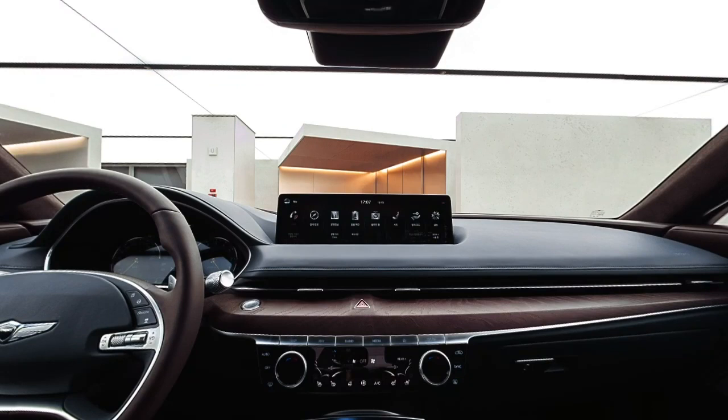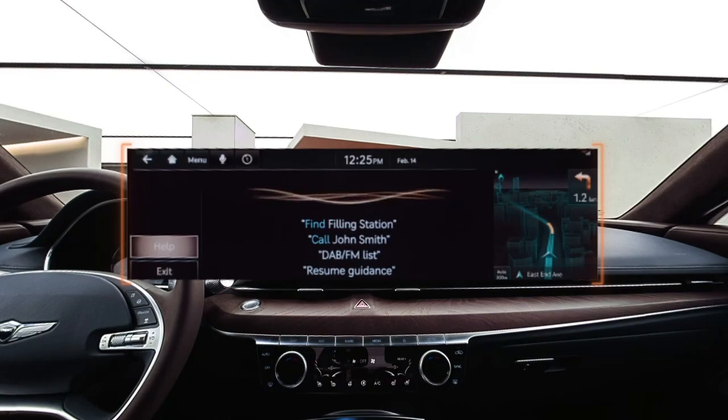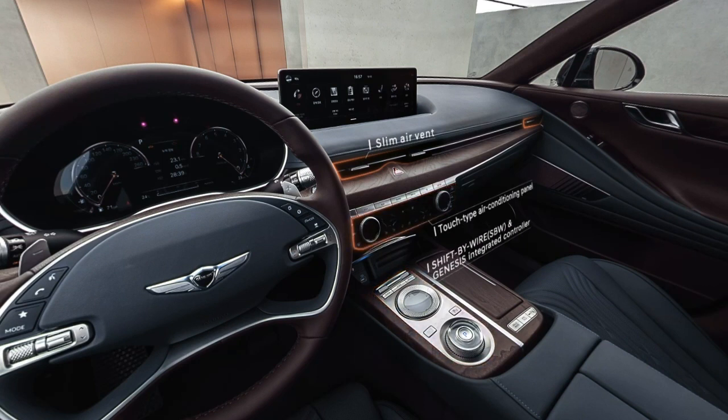Please take a look ahead. The eye-catching Genesis infotainment system features a widescreen 14.5-inch high-resolution AVN touchscreen, which is capable of handwriting recognition, voice recognition, and more. The slim air ventilation, touch-type control panel, shift by wire, and Genesis integrated controller are made to satisfy both design and function while maximizing space and convenience.